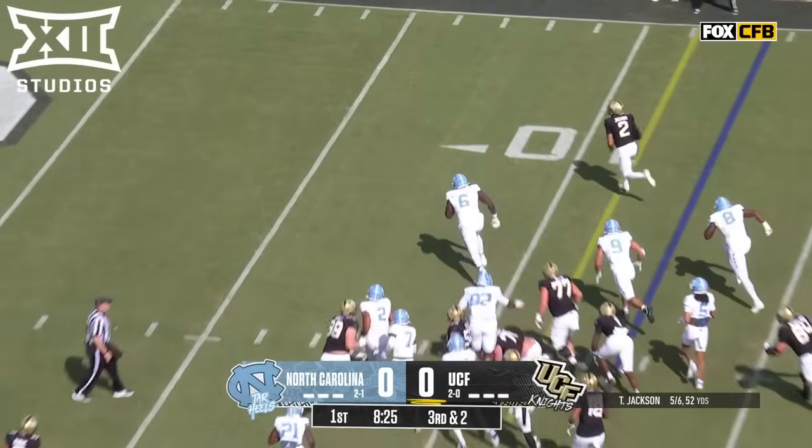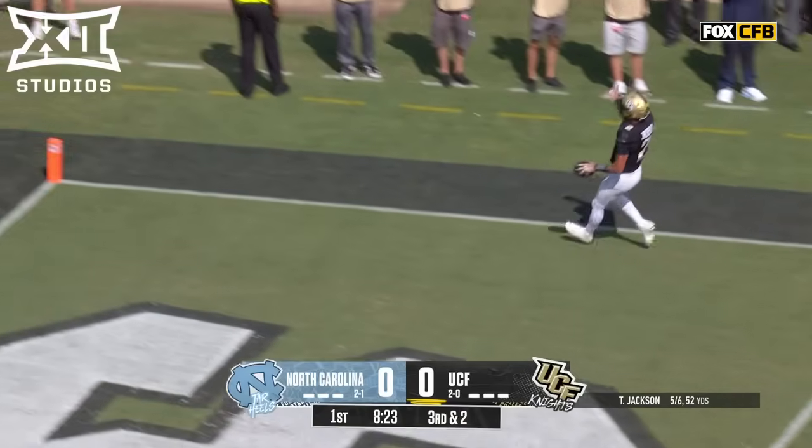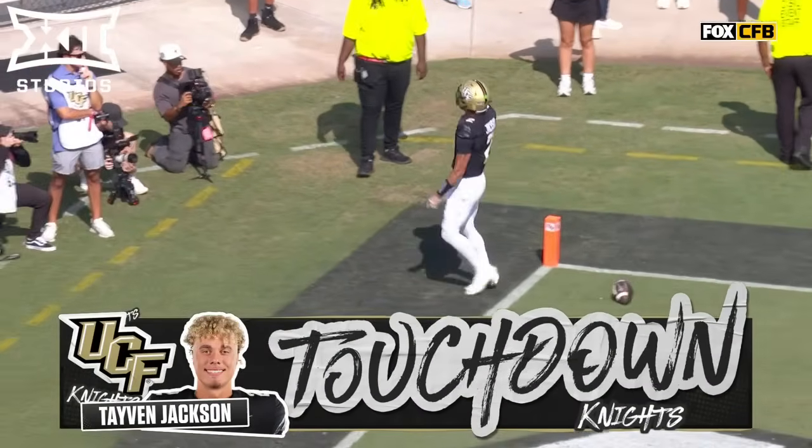Montgomery, no, it's going to be a keeper. Taven Jackson, touchdown.